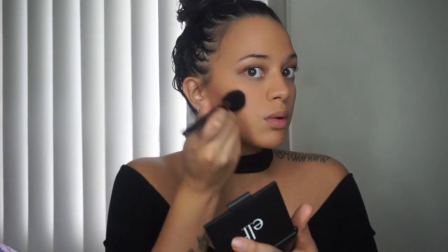I'm gonna go back in with this bronzer and just pick up this pink shade. Let's see if it'll work. Just a blush. It's not super noticeable, but it's there. Cool.